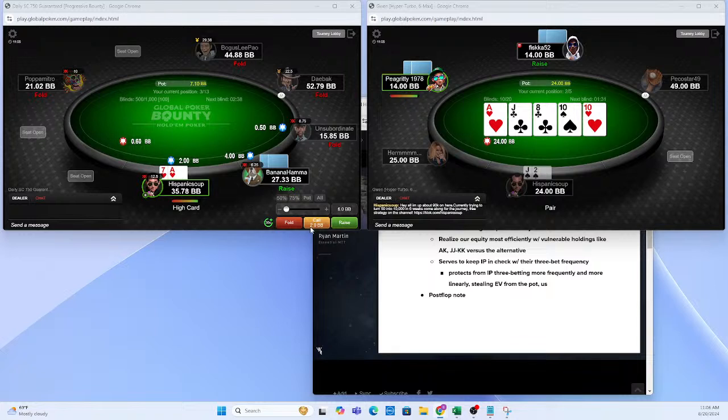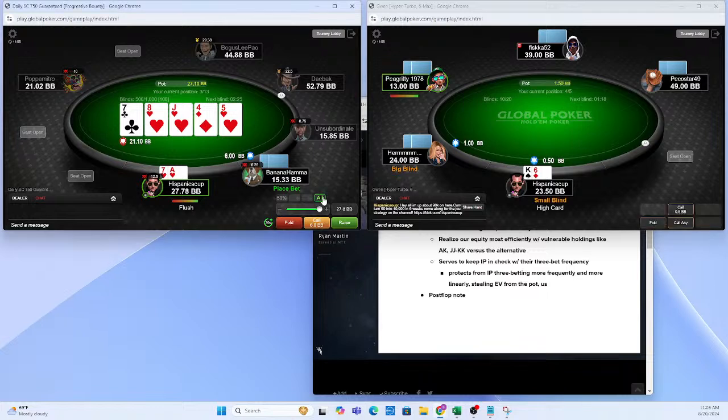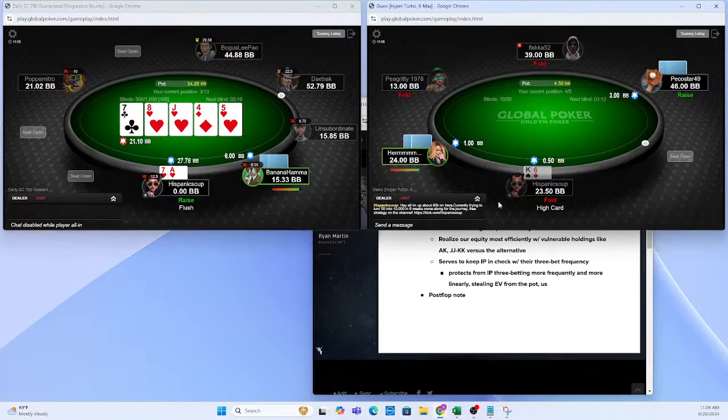And as a result of this, in position obviously executes a pretty high frequency C-bet strategy. And in response, Hero actually does a lot of check raising for a couple of reasons. One, it's just the most efficient way for them to realize equity with a bunch of their marginal holdings. The SPRs are usually shallow enough that they can just stack off with a decent top pair.